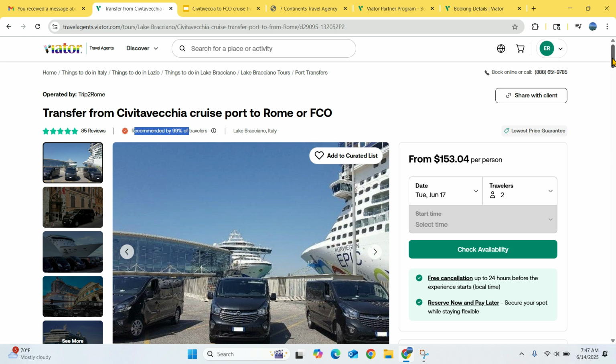And these folks had a sign with our name right outside the cruise terminal. Literally, when we had our bags, we walked right out the door, there was a sign with our name, and poof, we were ready to go.